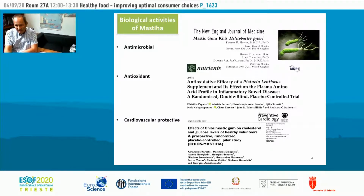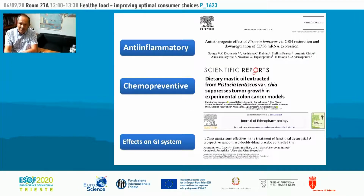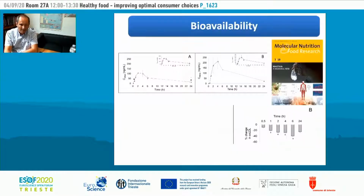A cardiovascular protective effect of Chios mastiha gum by lowering cholesterol and glucose levels in healthy volunteers. The anti-inflammatory action of mastiha via restoring glutathione levels and downregulating the CD36 mRNA expression, chemoprevention of mastic oil against tumor growth in experimental colon cancer, and of course the most well-known, the effect on the gastrointestinal system and the treatment of functional dyspepsia. So there was a lot of literature before on the beneficial effect of mastic.